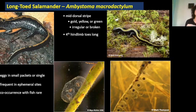Something really important to note, and I'll talk about this with each of the amphibians we talk about today, is that with long-toed salamanders we can't distinguish how many females are in a pond based on how many egg masses are in that pond. That's because females can lay more than one egg packet at a time. These egg packets can contain anywhere from one little egg to 3 up to 27, so they can vary in size.